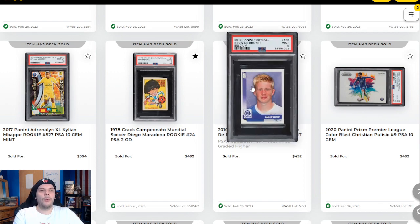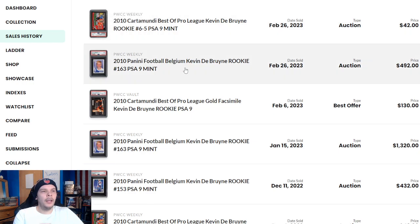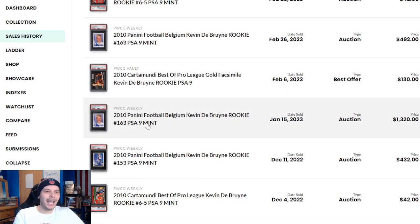2010 Kevin De Bruyne rookie sticker PSA 9. This is actually the more rare of the two. So there's an in action and there's a portrait version. This is a portrait. When we look over at that, all right, PSA 9, recent PSA 9, actually just last month went for $13.20, and this one went for $4.90.